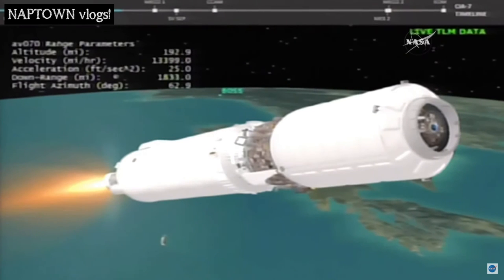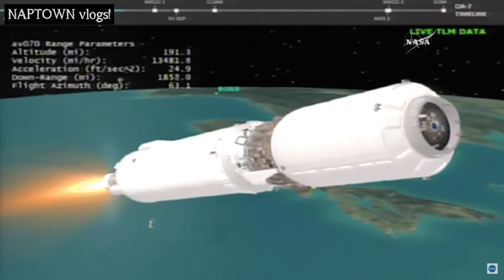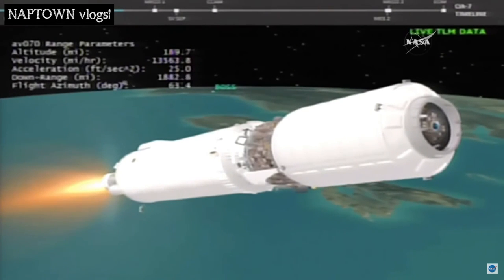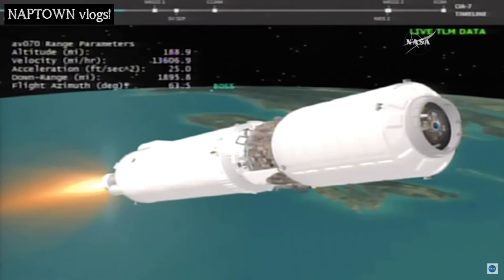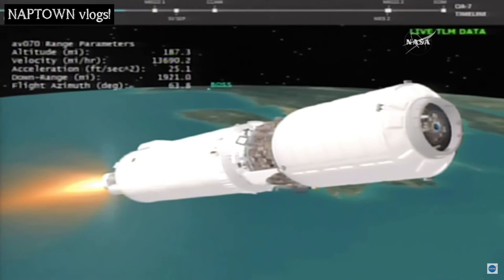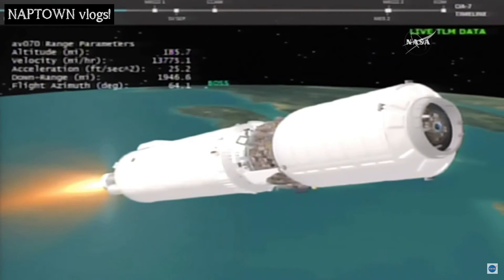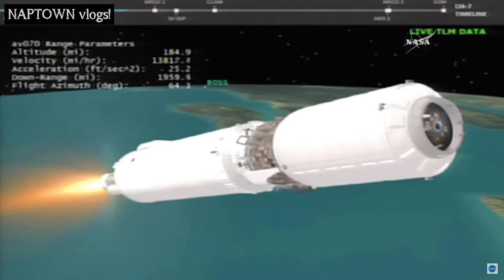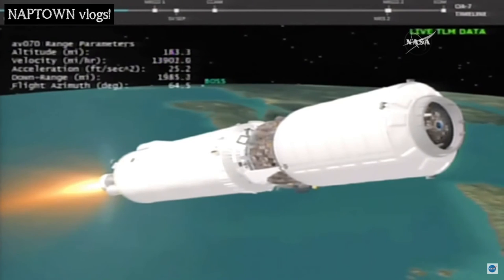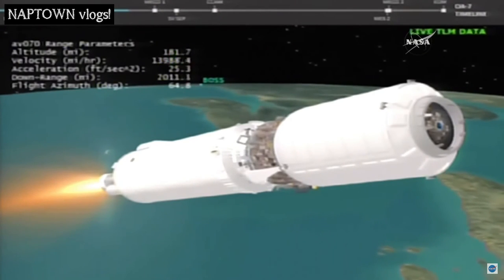Minutes into the mission now. Upper stage parameters show all systems continue to operate nominally. Been very good thus far into the flight. Centaur currently is flying at an altitude of 182 miles, downrange distance 2,377 miles, current velocity 14,708 miles per hour.